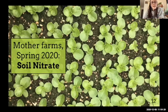So the next thing that we looked at was soil nitrate, and nitrate is a really mobile and leachable form of nitrogen. It's also very plant available. And so we were interested to see if the tarps were able to hold some of that nitrate that might be washed away in heavy winter rains.